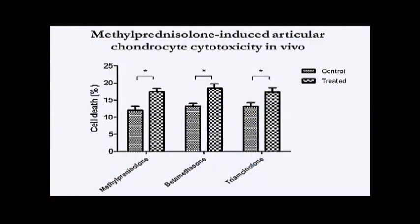And the data analysis is continuing in the different sites in the forelimb and hindlimb, but I'll show you the summary data. We actually saw this effect in all 3 drug groups, where the treated side had an increased level of chondrocyte cytotoxicity.